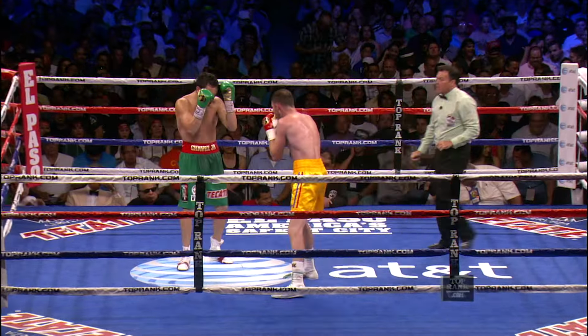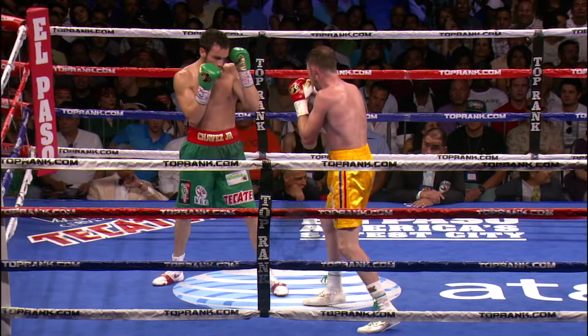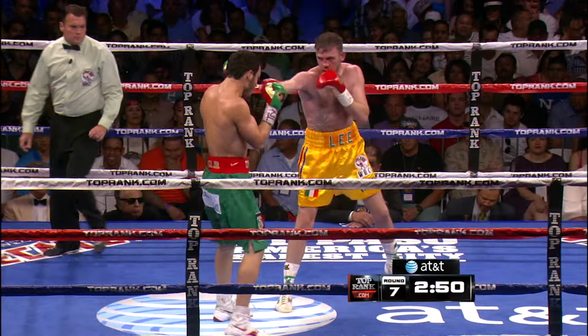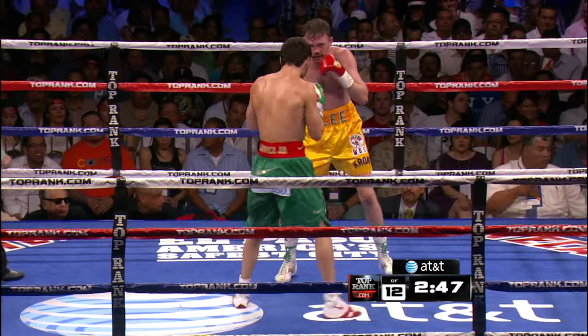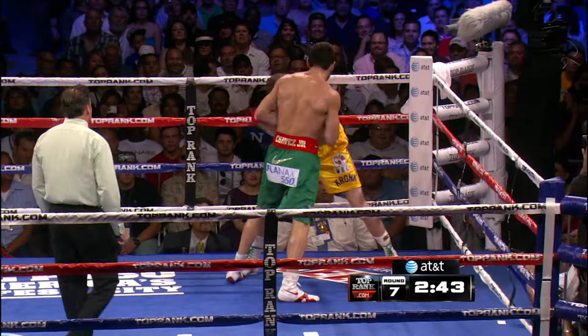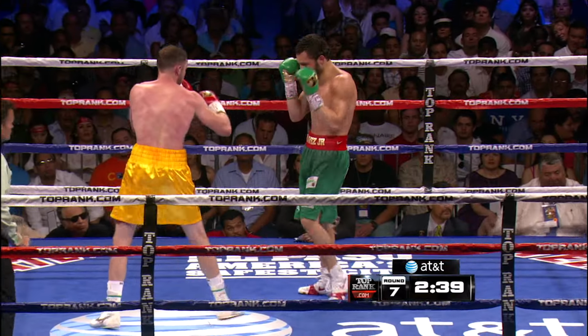Round number 7 coming up for the WBC World Middleweight title. Julio Cesar Chavez Jr., the champion, and Andy Lee, the southpaw, trying to take it away. But so far it has been Julio Cesar Chavez on our card, though it is unofficial. Judges from England, the Philippines, and Texas are scoring this fight.